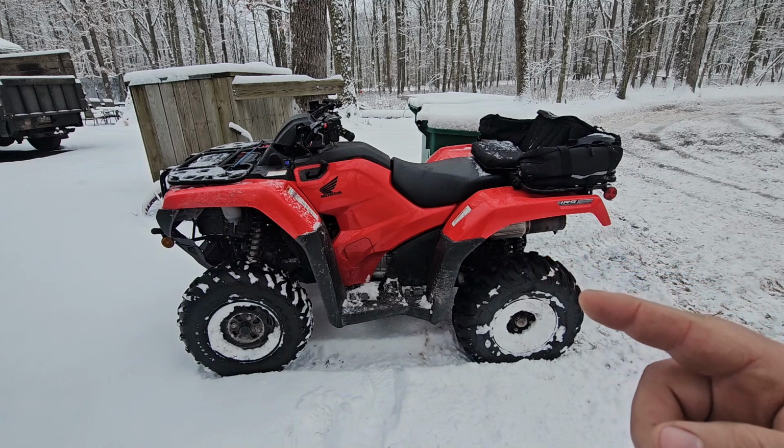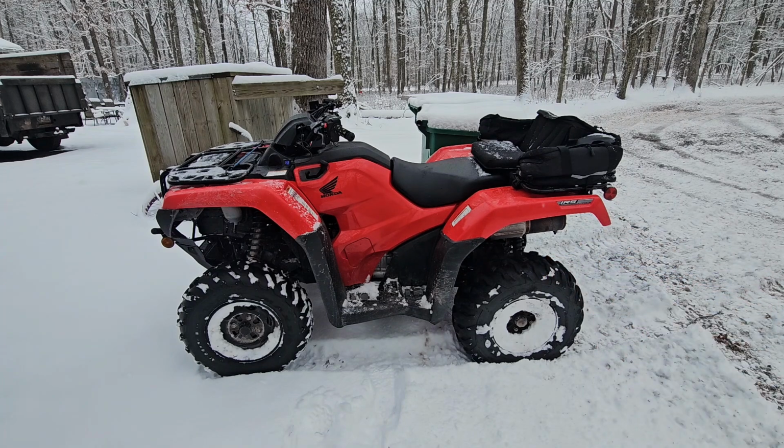And I think I'm going to buy a Foreman Rubicon, just for a little bit more power. I know the top speed is still the same at 50. I think it's 50 miles an hour on this machine. 50, 51, doesn't matter. You know, if you hit a tree at 51, if you hit it at 61, it's still the same. So it's the same.